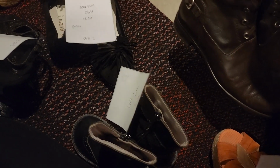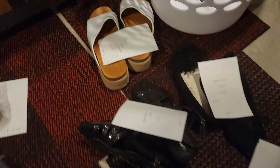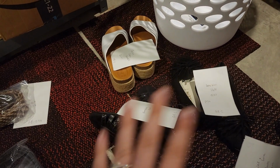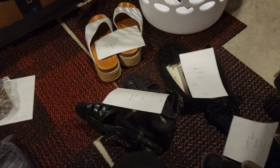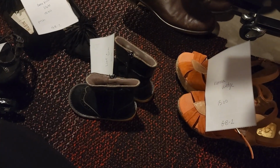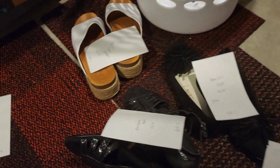All right, and we have shoes. More than 2 pairs this weekend, you might notice. And that's because I listed like maybe 5 pairs recently, so we're getting some sales. I think I've listed these recently. So everything else has been in my inventory a while.